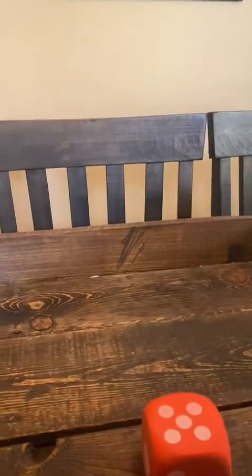Okay, let's roll that dice and see how much it's worth. What did it roll? Let's see. 500 points. If you guess Robert, you're right. Did you know that Robert Redford is 85 years old and has been in show business for 8 decades? That's a long time.